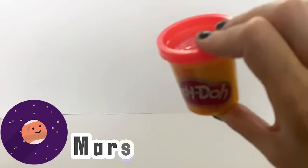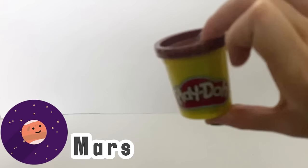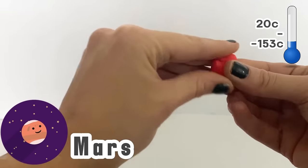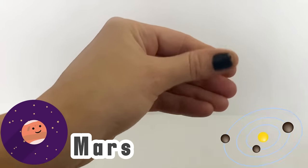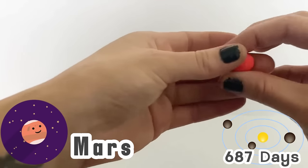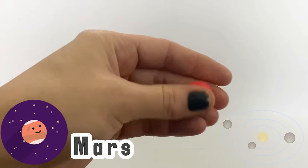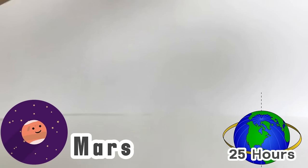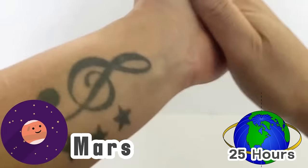The next planet and fourth in our solar system is Mars. So we're going to use red and brown Play-Doh mixed together. Mars's temperature is usually as high as 20 Celsius to minus 153 Celsius. It takes Mars 687 days to orbit around our Sun, so just off of 2 years. Next, it takes Mars 25 hours to make one rotation, so just one more hour than Earth.